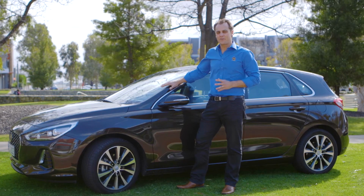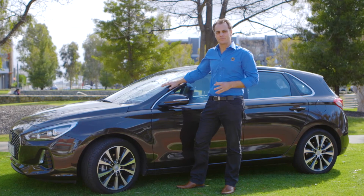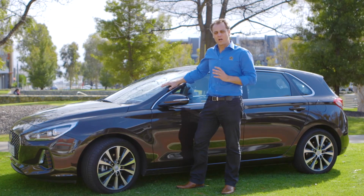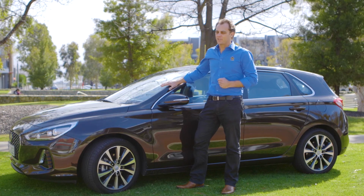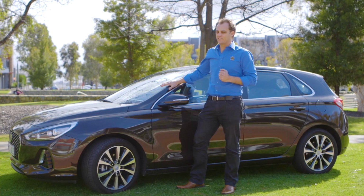The entry-level i30 Active is the best equipped base model small car we've seen, with the only notable omission being autonomous braking. But given Hyundai's track record, we wouldn't be surprised if that's just around the corner.